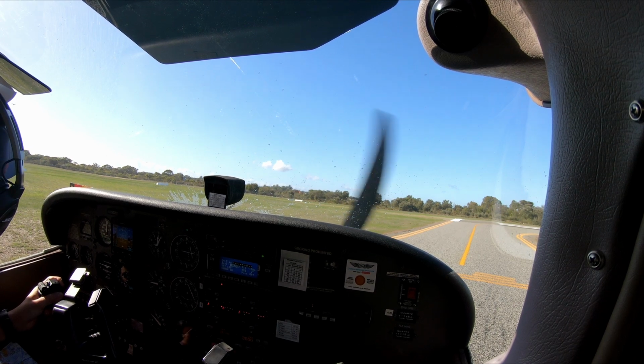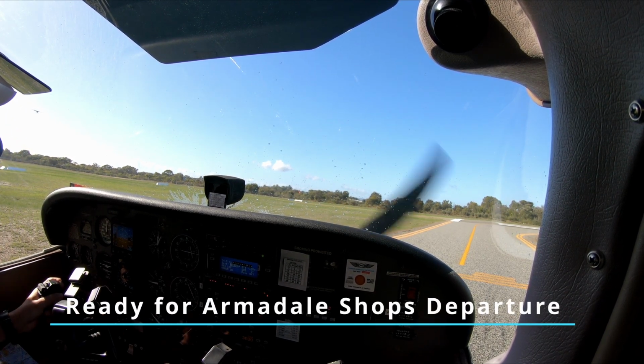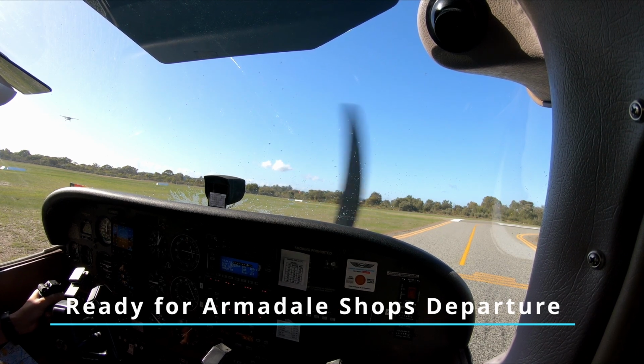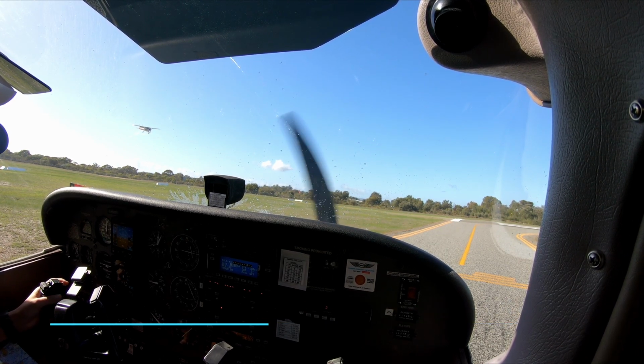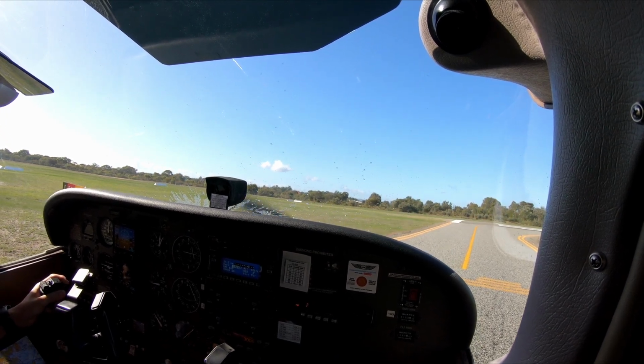Tower, Cessna 172 Zulu Delta Romeo is at holding point Charlie 24 left, ready for departure via Armadale Shops. Zulu Delta Romeo, Jandakot Tower, line up. Line up, Zulu Delta Romeo.